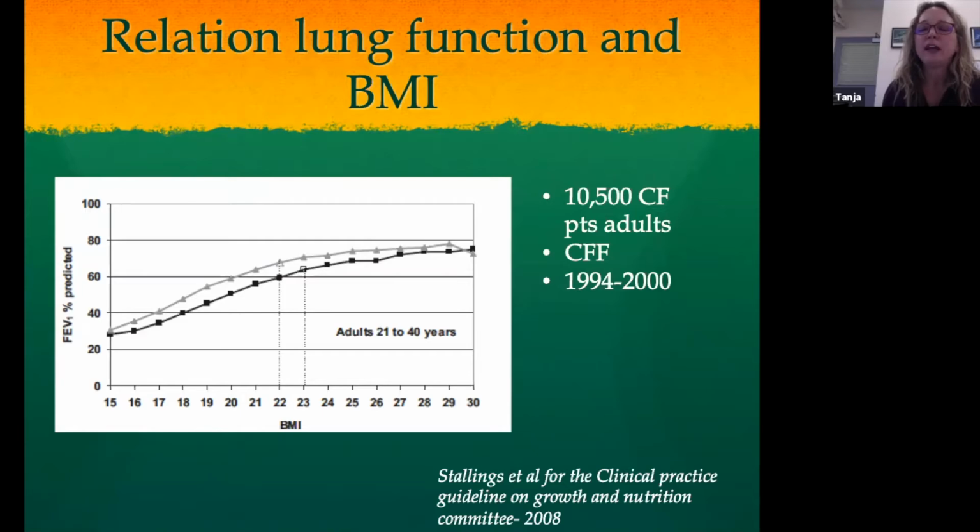And that led to a committee that was organized and initiated by the CF Foundation in the US to look at the clinical practice guidelines, and that was headed by Stallings from CHOP. The US has the biggest CF registry with 10,000 patients, and they do these yearly reports, as all countries do.